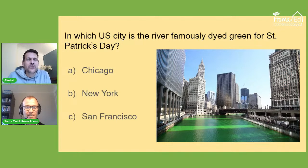Probably the rivers in some cities are already green, aren't they? Yeah, that is true. This is even greener, I think, from this picture here. You make a valid point, Alistair. Cool. Okay, so move on to the next one.